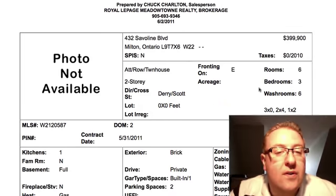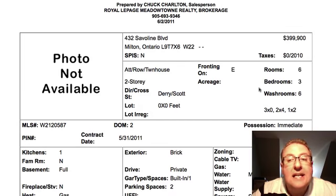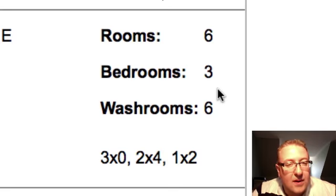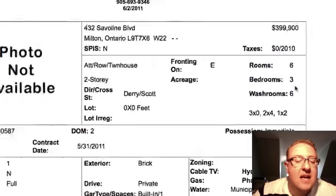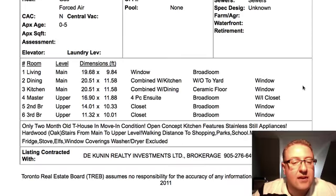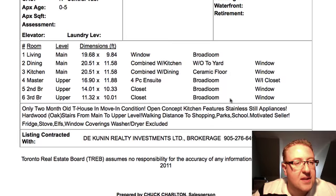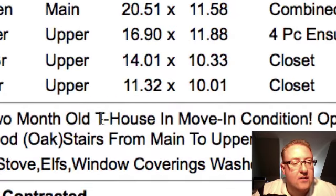Get right into it. 432 Savaline is at 399.9. Apparently, it's a three-bedroom, six-washroom, which is not true. It's just the way they filled out the form there. Immediate possession is what they're looking for. There's no air conditioning. And so I look at this description, and you can see room sizes, everything else. Now, first of all, you've got like 400 characters, so you don't need to say T house. You can say townhouse, because they only put 2 lines worth of stuff.